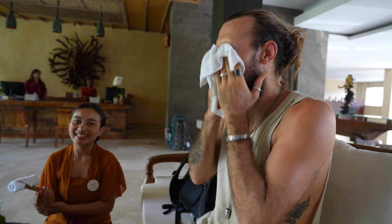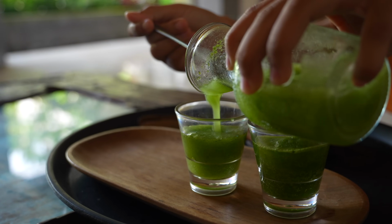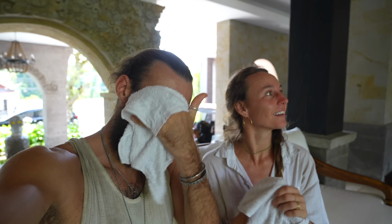Today is very panas, so nice to cool down. It feels so good after being out in the hot sun to just clean ourselves up. I could get used to this. Oh yeah. I can really get used to this.